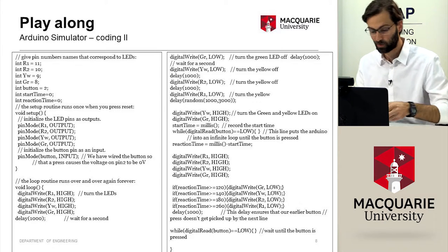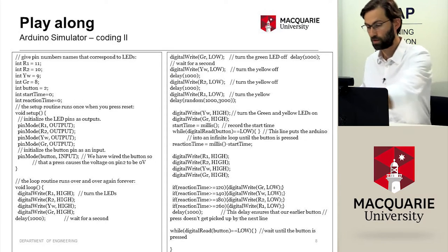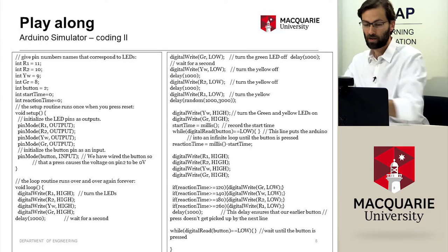Anyway, so that's what it looks like when we've wired it up, and we see we've got these four little resistors, that resistor, a button. So it looks very much like we did in the simulator. All right, I'm gonna have to wrap it up.